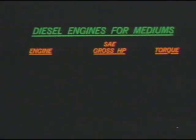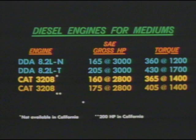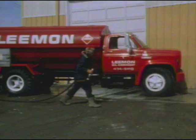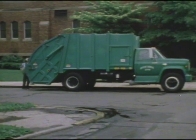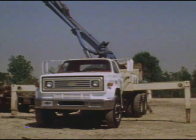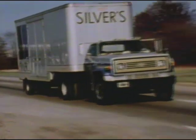In all, there are 6 mid-range diesel versions available from Chevrolet, to help give the operator the kind of performance his application demands. Beverage delivery, heating or fuel oil delivery, dump trucks, garbage and trash collection, package pickup and delivery, agricultural work, construction, school buses and local moving with tractor trailers.